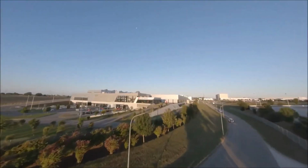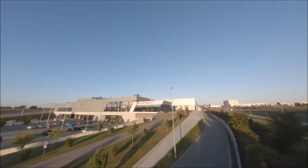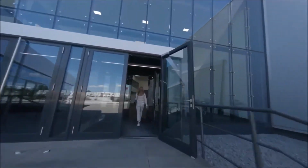Hello and welcome to the Audi Böllinger Höfe in Neckarsulm, a very special place for us. This is the place where icons are born. Icons like the Audi R8, the Audi Quattro was born here, and it's also the home of Audi Sport GmbH. Audi Sport stands for high performance, in race cars and series production cars.